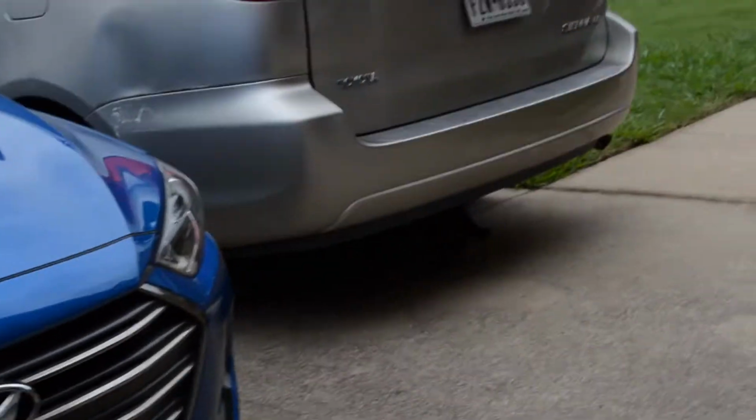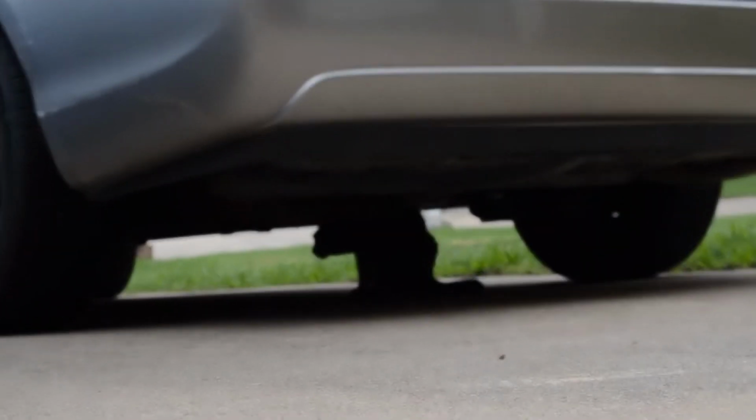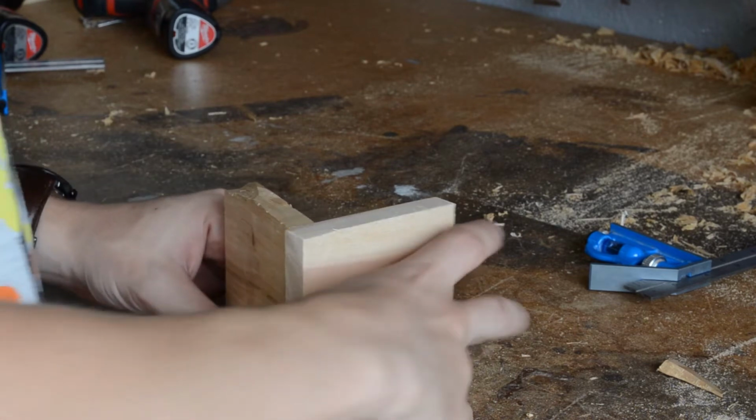Oh yeah, this cat was like 5 feet away from me inside of my garage. It freaked me out. It's come in there before, but I would see it walking up. This time I just turned to the side and it was there.